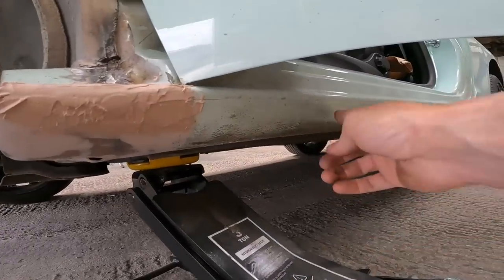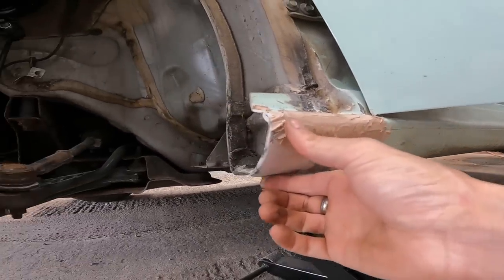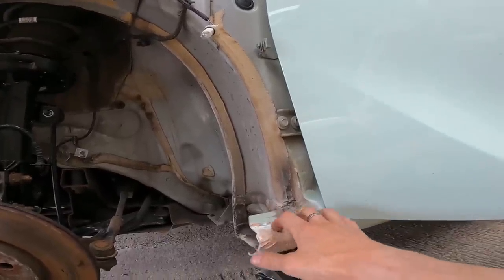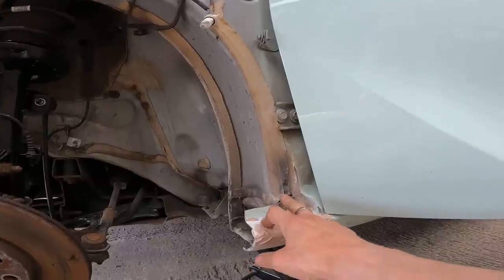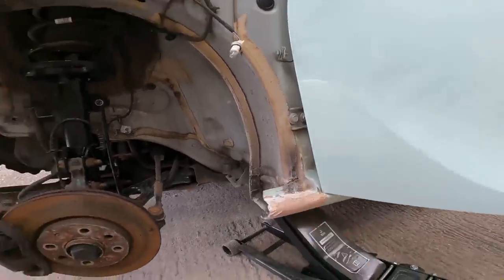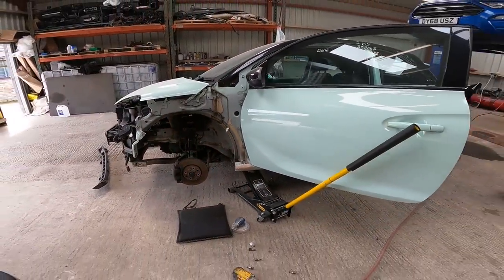Like the original there where it's rough. I'm going to mask off and do that in stone guard. And then obviously we need to create our fixings for our wing to go into. Fingers crossed that all goes to plan. And it's coming on now, getting there, isn't it?